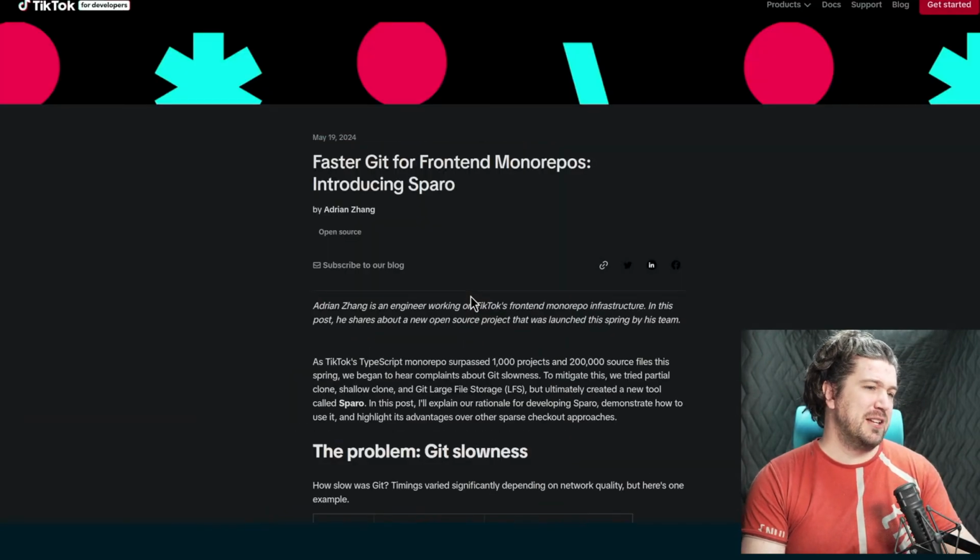Let's talk about engineering. I have a question to ask you guys. Do you ever think, man, if mono repos just sucked less? Have you ever thought, I wish that Git just supported mono repos better? Well, the real answer is when you abuse a tool, you have to make other tools because you abuse a tool. And if you're creating thousands or 200,000 projects in a mono repo, that's probably abusing a tool.